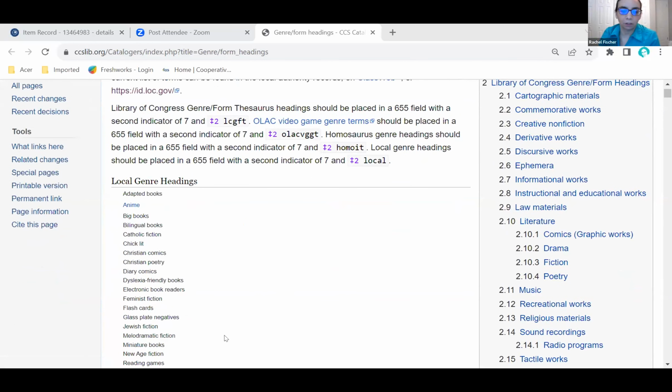Rachel, I will say one thing that I have noticed lately. I have noticed lately that some of the records have LCGFT in them instead of local. And then I've also noticed that some have a 655-4 as well. So I've been noticing that coming in a couple times lately.